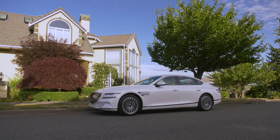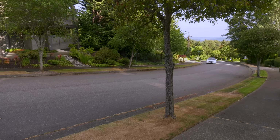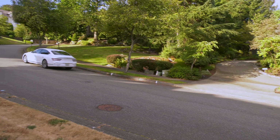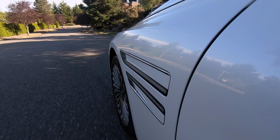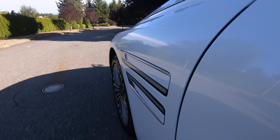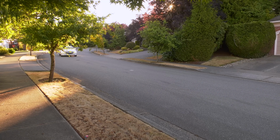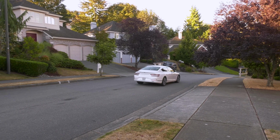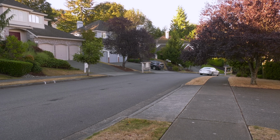Fact is, the Electrified G80 nails its mission even if there are some compromises using an architecture not built exclusively for electrification. It not only beats other luxury marques to the pure EV market, Genesis has a second one, the GV60. So if you're looking for a luxurious EV, this should definitely be on your test drive list.